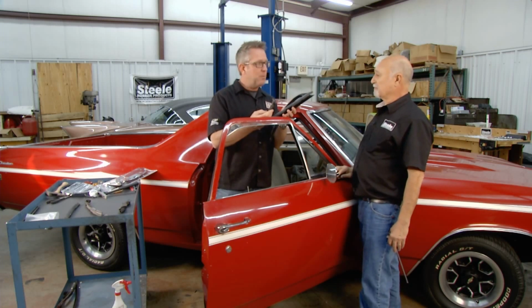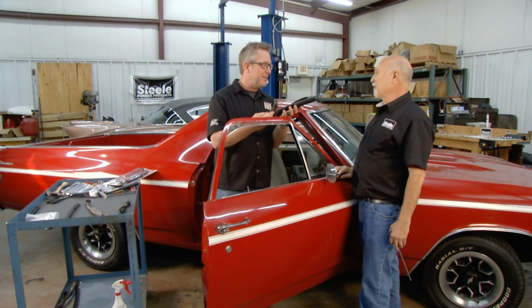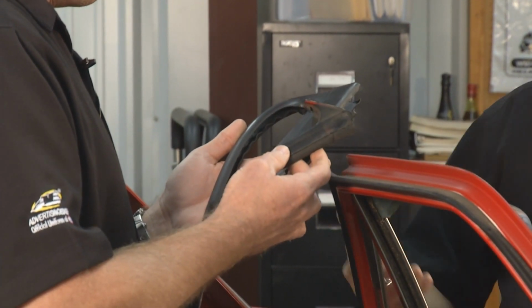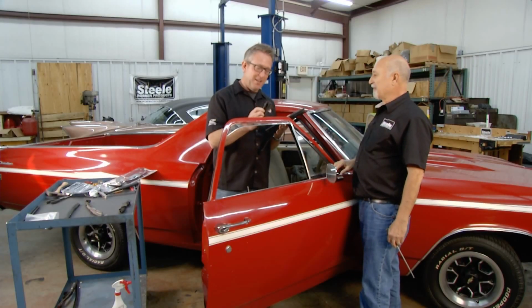Well, I mean, you can see we removed the old one from the other side. It's hard, it's brittle, it fell apart when we tried to take it out. We're going to put a nice new one in here. Right, that's why it needs to be replaced, because when it gets hard and brittle, that means it leaks, water's going to get in, it's going to ruin your nice interior. Yeah, this thing's hard as a rock. No wonder it leaks.